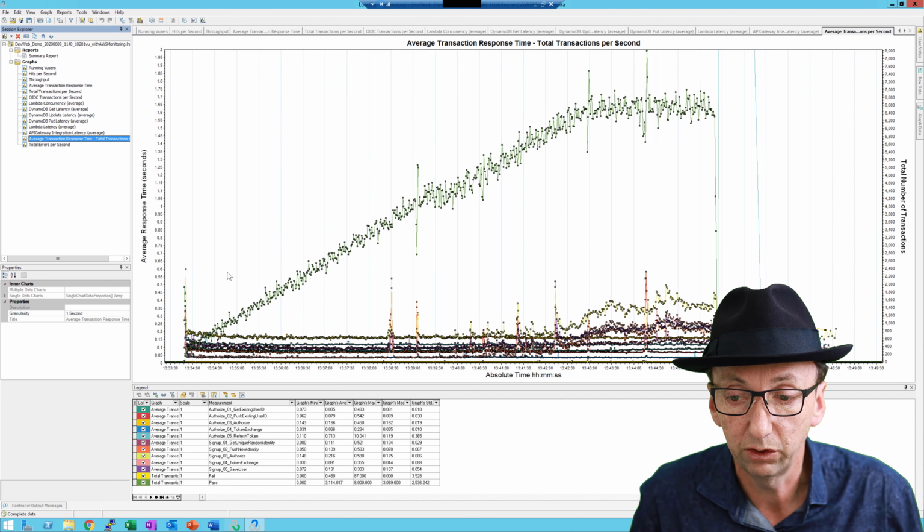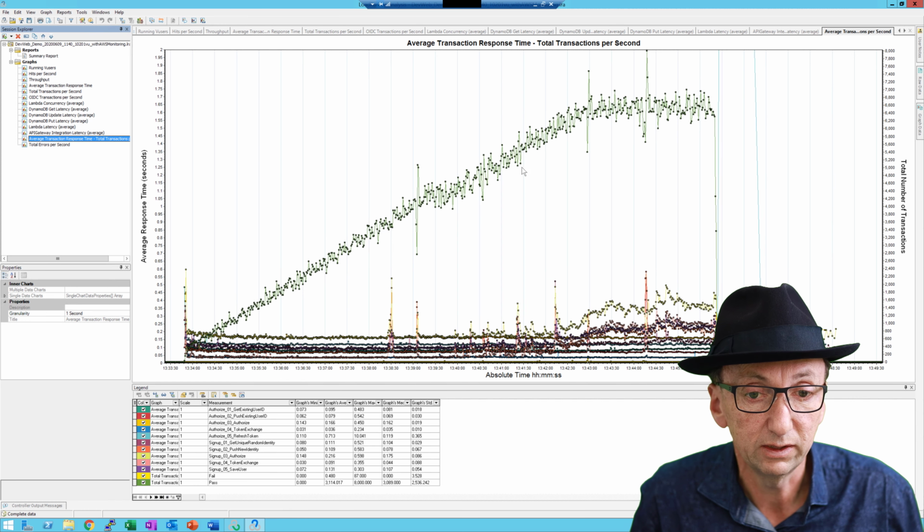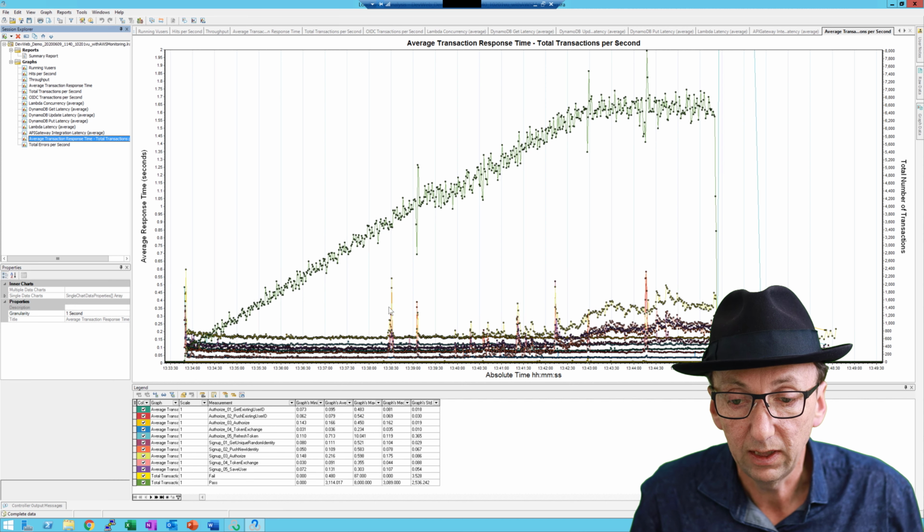So this graph here shows total transactions per second ramping up till we held off about here, and we can see at the same time on this graph the response time. So when we got close to 10,000 users, or near 7,000 transactions per second, we did start to slow down. But note here we've got a few spikes. I don't really like spikes.